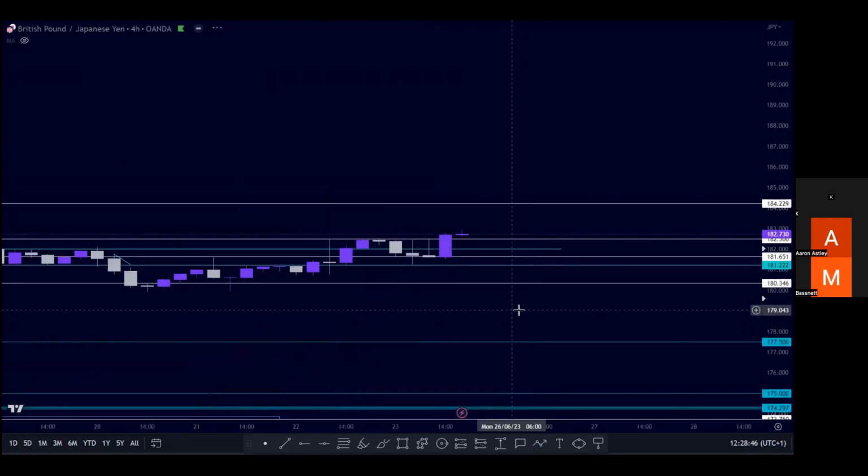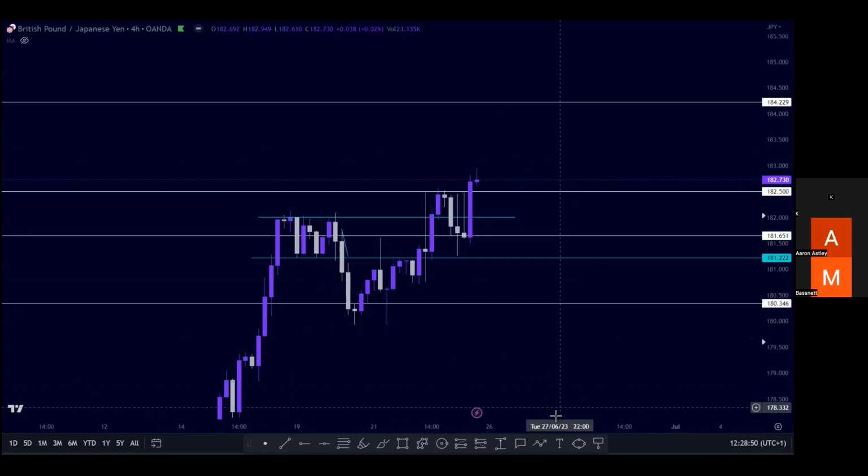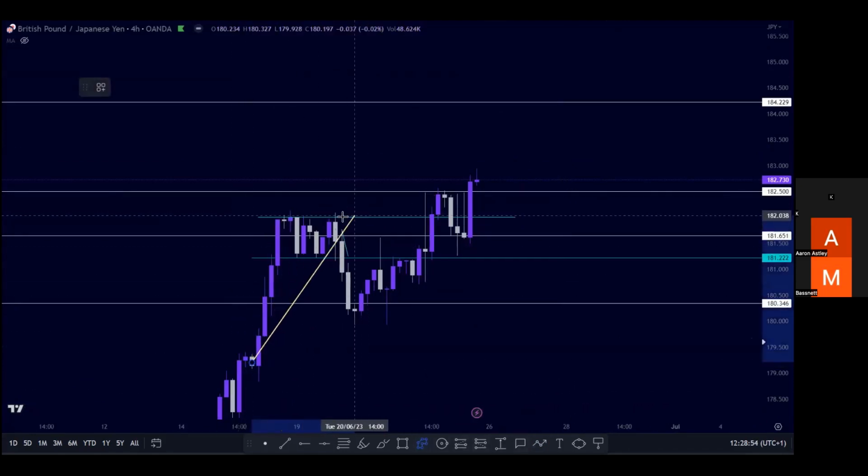So if we go down into the 4 hour, once again, you can see price started to come up. We had this little bit of resistance around the 182 area. So we see price established support on the 4 hour at 181.200 area. And then we stayed within this range for a little bit. We had this sideways consolidation.